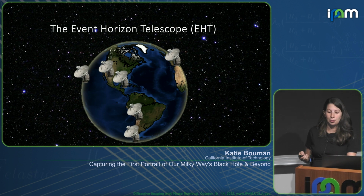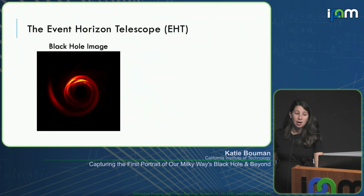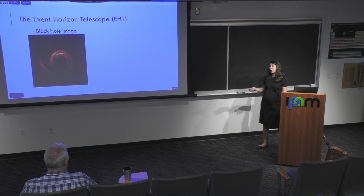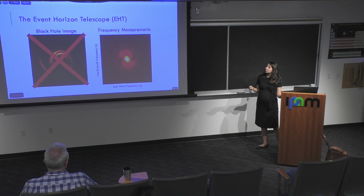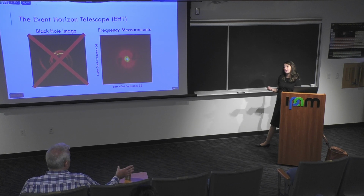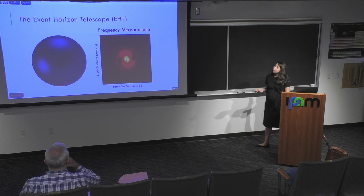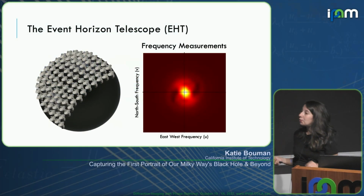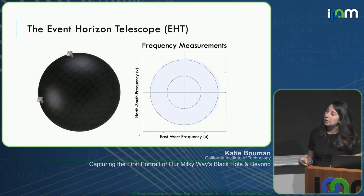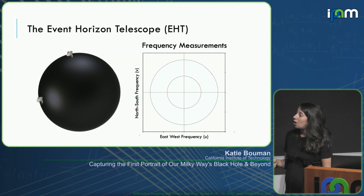Instead, the radio telescopes work in pairs. So unlike in a camera, with the Event Horizon Telescope we don't capture the picture in image space, in pixel space, but instead we're actually going to capture it in its frequency space. So we essentially are going to take measurements of the black hole image's Fourier transform. And if we put telescopes all across the globe, we would sample all these spatial frequency measurements. But because we only have telescopes in a few locations, we only sample a few of these possible measurements.